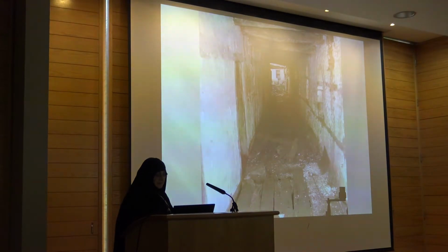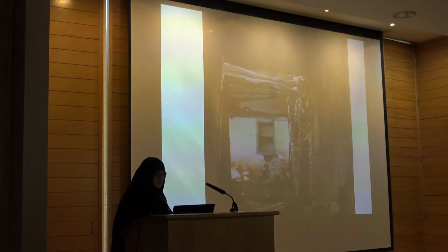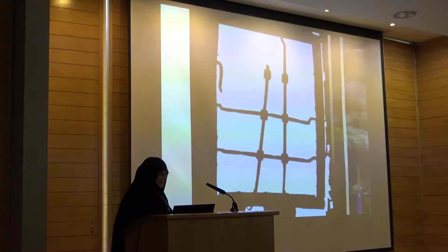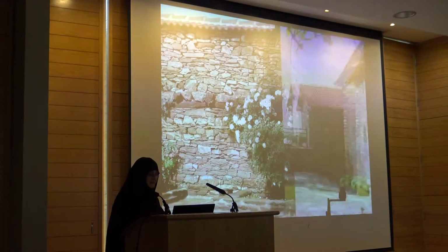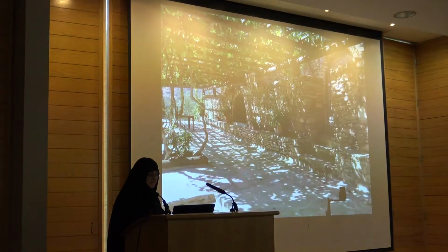And here, we hope, this is a corridor for the cells. The outside walls and the roof are now secure. The inside needs a bit of work still, let's say. So this is now the outside of the church. It's unbelievable, really, that it has come this far.